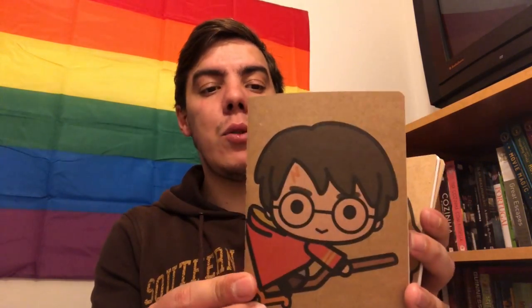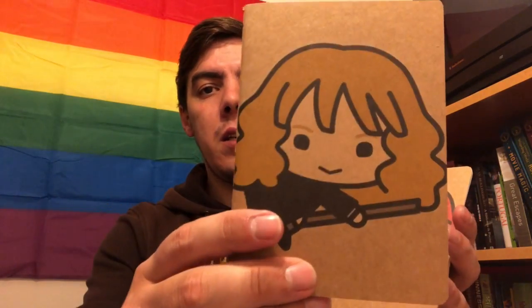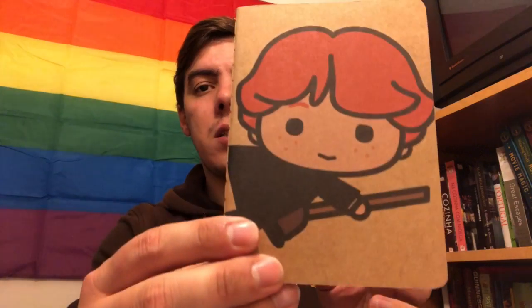Okay, then another three things that I got recently were these three notebooks, small notebooks from Primark, €3, I think, two and a half euros. So this is Harry Potter, Hermione, and Ron, the three that I have. Then let's continue with books.